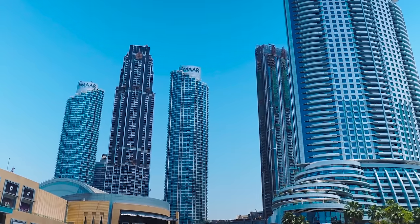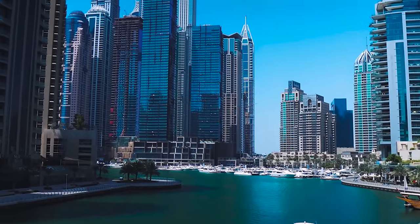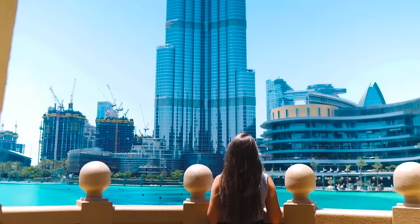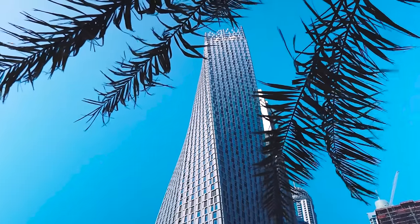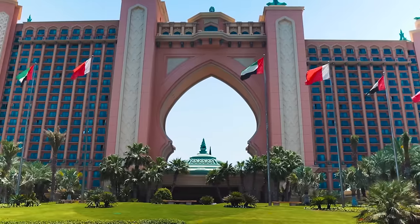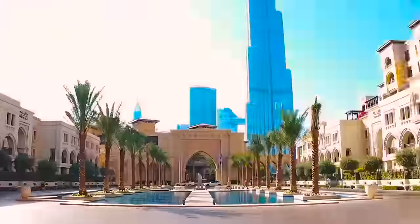Overall, guys, I highly recommend that you visit Dubai once in your life, because it is one of the most amazing places that you'll ever see. Not just the architecture, but the culture, the things to do, and honestly, I know it's going to be a little expensive, but trust me, spend the money and go, because you won't find any other place like this.